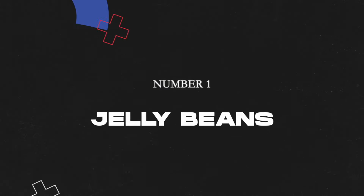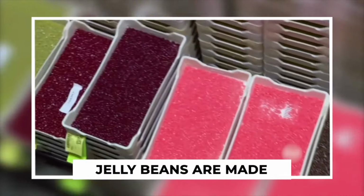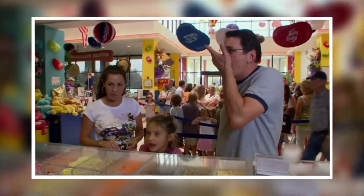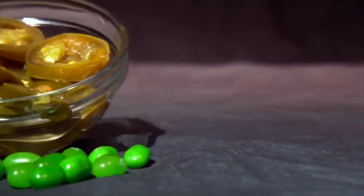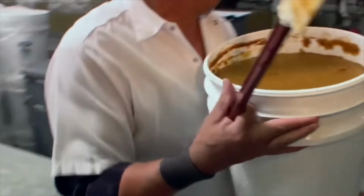Number 1, jelly beans. You know, when I was a kid, the only green beans I ever ate were those green jelly beans. They sure are a peculiar snack, shaped like real beans, and boasting those almost neon-colored hues that make them stand out on the shelves. But believe it or not, jelly beans hide some mysterious and unnerving truths that will make you question your snacking choices. So let's get right into it.